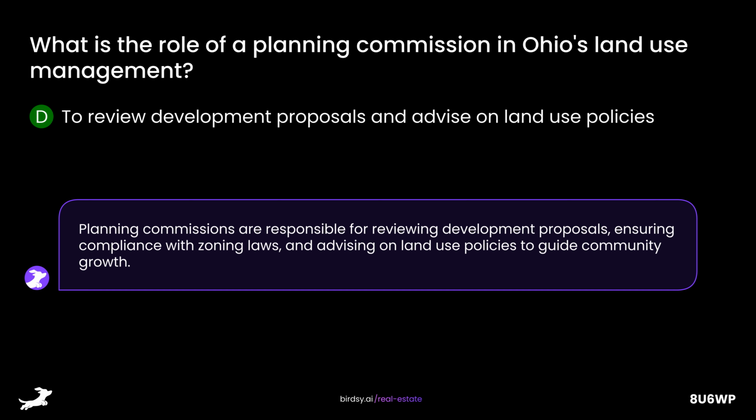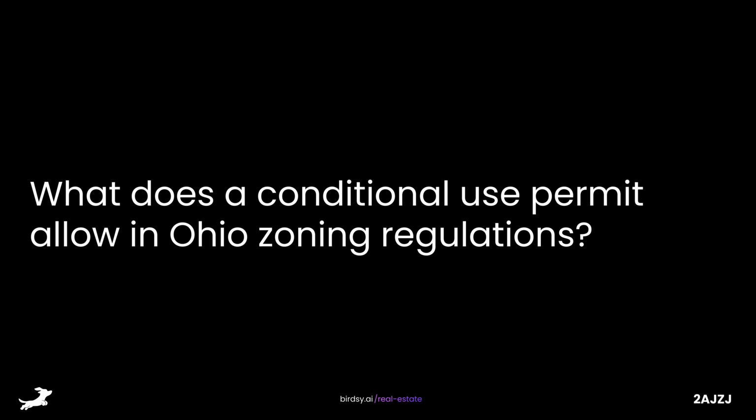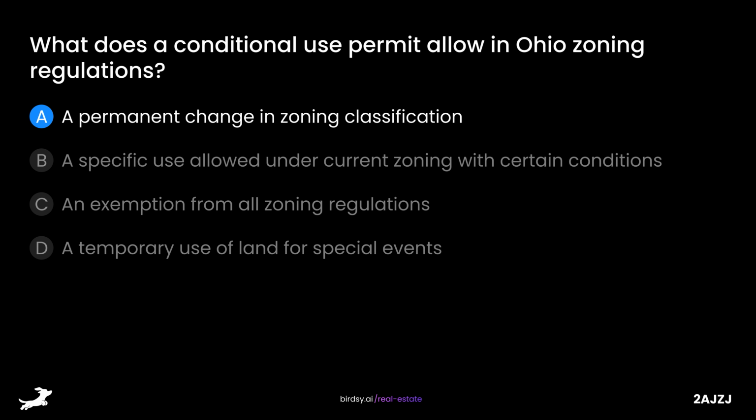guide community growth. What does a conditional use permit allow in Ohio zoning regulations? Is it A, a permanent change in zoning classification, B, a specific use allowed under current zoning with certain conditions, C, an exemption from all zoning regulations, or D, a temporary use of land for special events? The answer is B, a specific use allowed under current zoning with certain conditions.